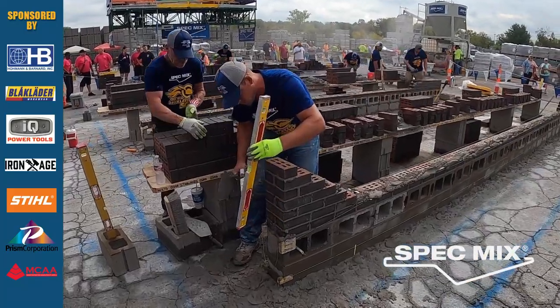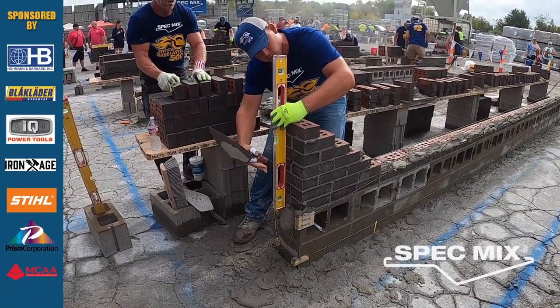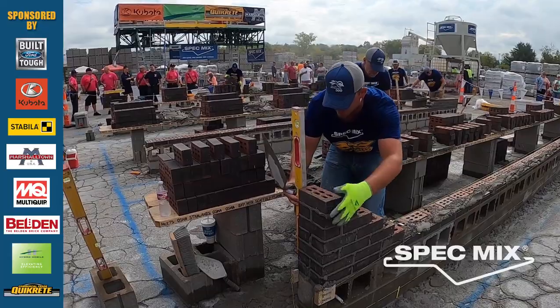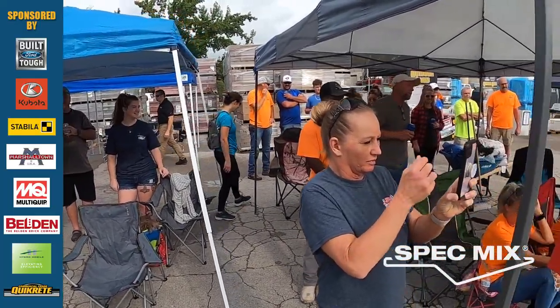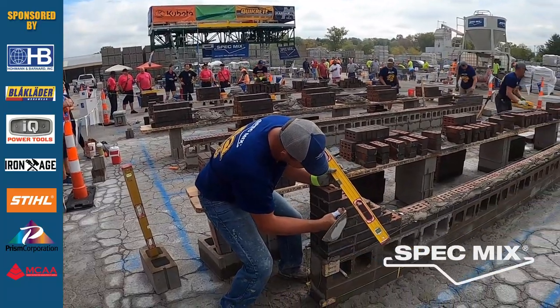Down here to stall number six. This is Foeste Masonry here. I think they're a crowd favorite, but I might be going out on a limb on that one. Let's hear it from them. Look at these guys. That's a turnout. Yeah, make some noise. Come on, Jeff. You got it.